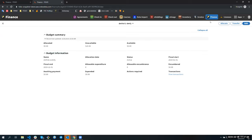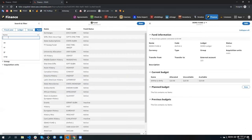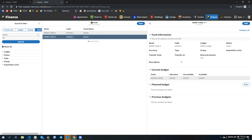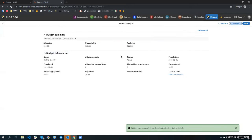Okay, and let's try to allocate money to our budget from the first. We can allocate $10 and click confirm. So we can see that we allocated $10, and if we go to the first, we can see that it was 1,000. Now it's less. We can also transfer money from one to another, and we can see that the available number was changed.